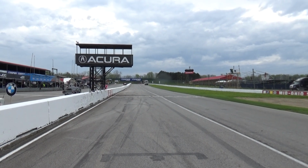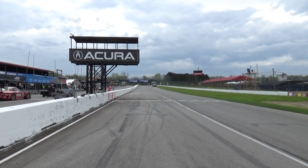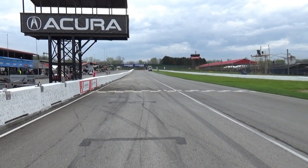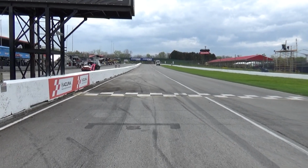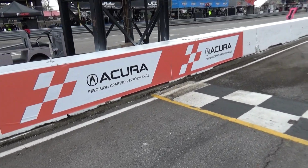All right, everybody, we are here at the Mid-Ohio Sports Car Course in the first part of May for the Acura Sports Car Challenge at Mid-Ohio for the IMSA WeatherTech SportsCar Championship. This is the track walk. We're going to skip a few parts of the track that are relatively straight. We're going to focus on a few things here that are kind of critical, in my opinion.